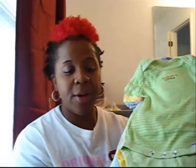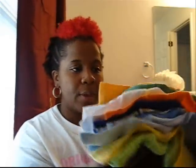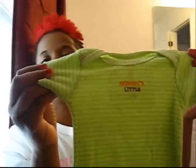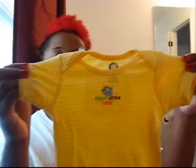But these are little onesies that I have, and they're mostly from 3 to 6 months. I think I have a couple in here that's for like 0 to newborns. And I'll show you guys some of them. This one says Mommy's Little One. See that? Oh boy. This one says Sweet Little Baby.